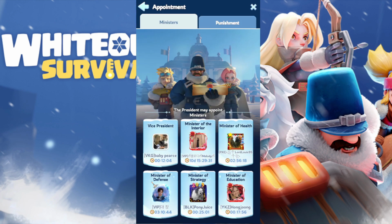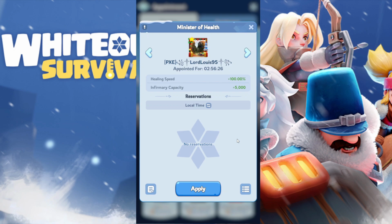The next one we're going to talk about is the Minister of Health. This one I feel like is really important post battles or even during battles. This is going to increase your healing speed. It's going to give you a plus 100% buff and increase your infirmary capacity by 5,000.